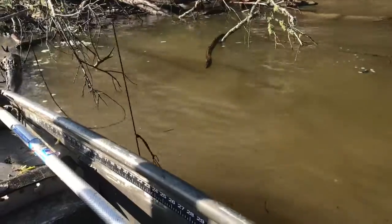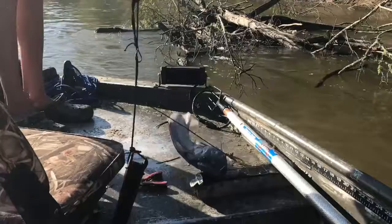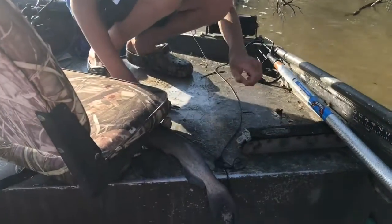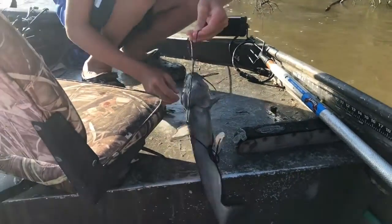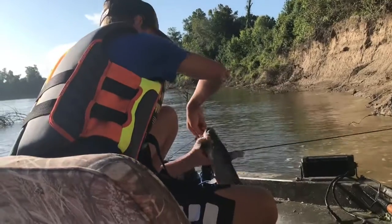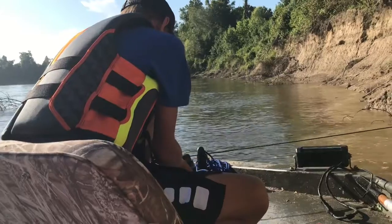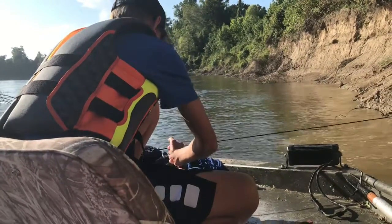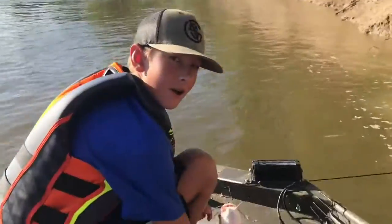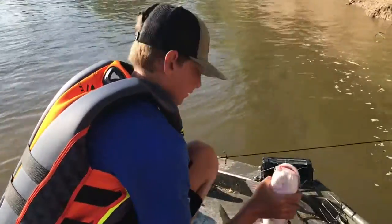Oh, well, there's one on it. Oh, okay, little. Weird. Aren't these things like mean or something? We got this one right here. Unhooking him right now. But there's definitely another one on the line. So we'll see if we can get this one unhooked. Hopefully that other one doesn't get off. Okay. We got it. He's fast. Blue, but he's unhooked.